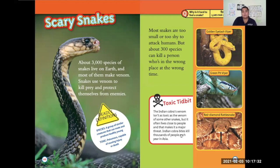Scary snakes. About 3,000 species of snakes live on Earth, and most of them make venom. Snakes use venom to kill prey and protect themselves from enemies. Most snakes are too small or too shy to attack humans, but about 300 species can kill a person who's in the wrong place at the wrong time.